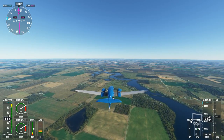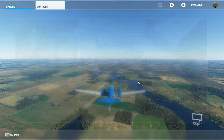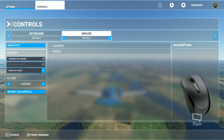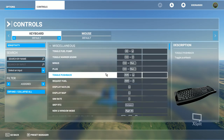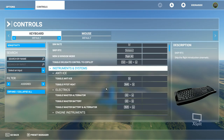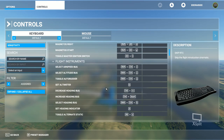Yeah, I would love to know if there's a command. I'm gonna just double check if there is a camera command. I'd love to just pop in and out now and then. I just want to see if there is one. Let's go. Just like toggle the cockpit. Wonder if there is one.